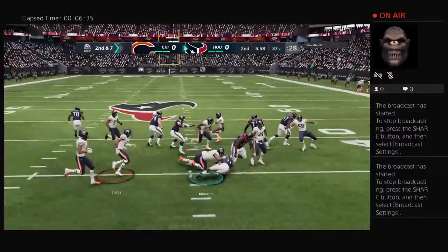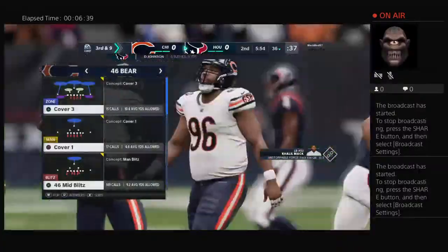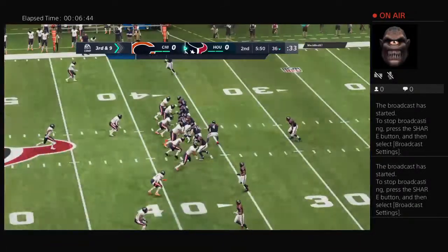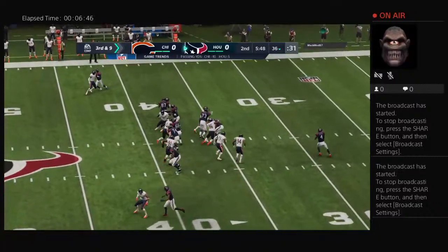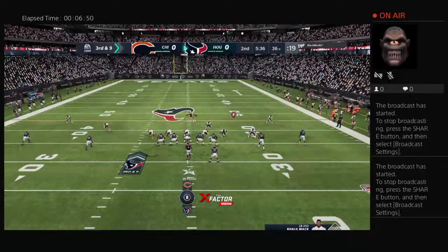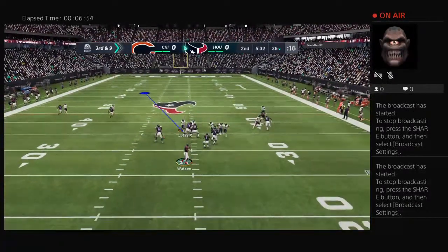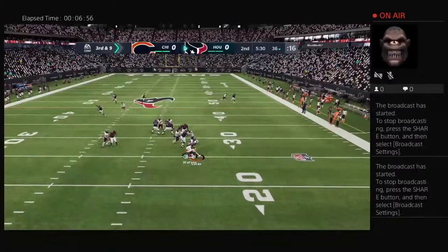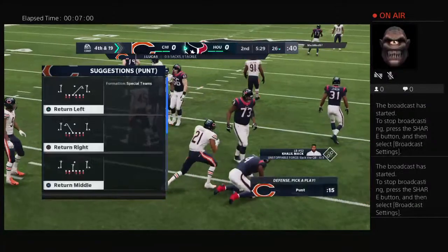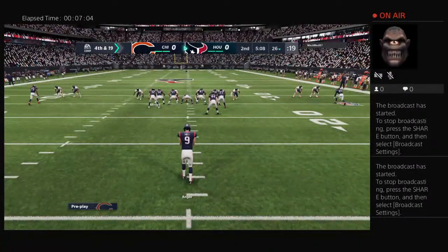On 2nd down now, it's Johnson, and he still has yet to get on track in this first half as they're going to stop him behind the line. A yard in the wrong direction makes 3rd down tougher, 3rd down and 9. Throwing on 3rd down, Watson. Pressure, and he's taken down. A Bears sack. Well, free safety blitz, that can be a gamble, but it proves fruitful there.